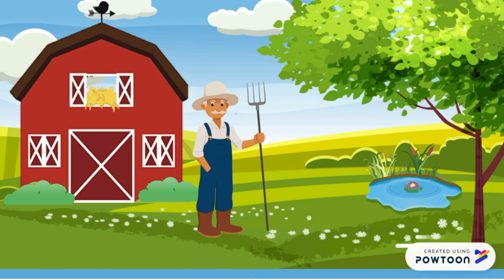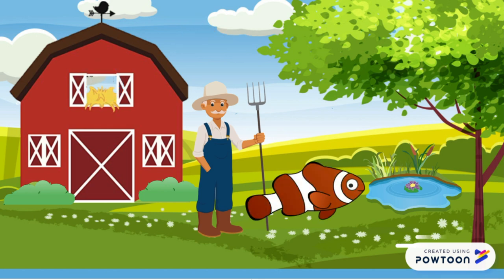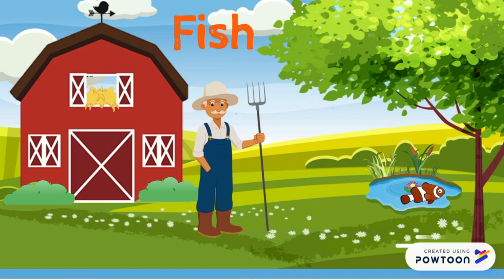Here's another animal. What's that? It's a fish. But quick, put the fish in the water. We'll put the fish in the pond. Phew! That's better. Fish need to be in water in order to live.